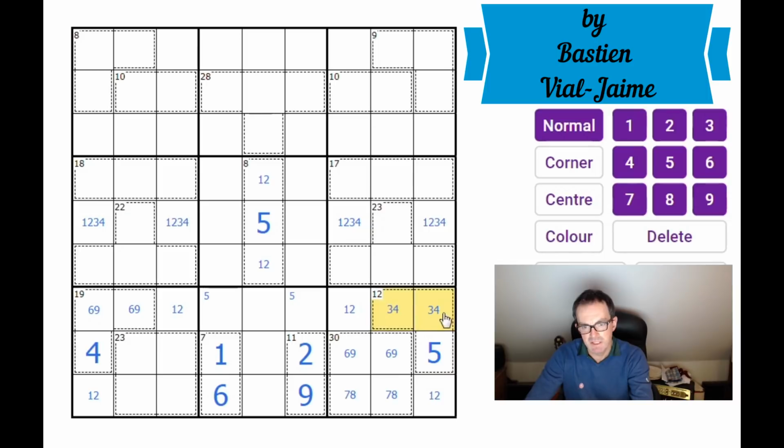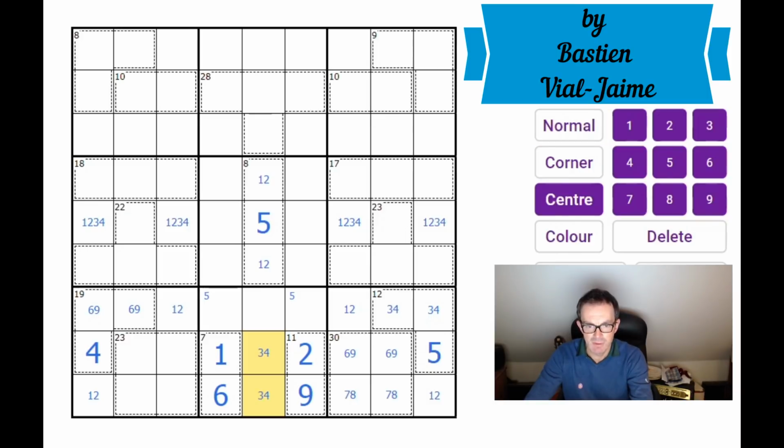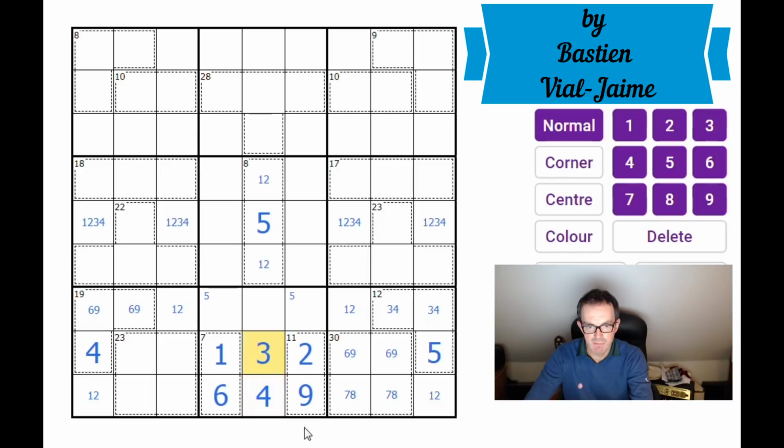Now look, this feeds back. The 3 and the 4 now feed back on this box. Where can the 3 and the 4 go? Well, only in those two squares. And this 4 tells us which way around that's got to be.